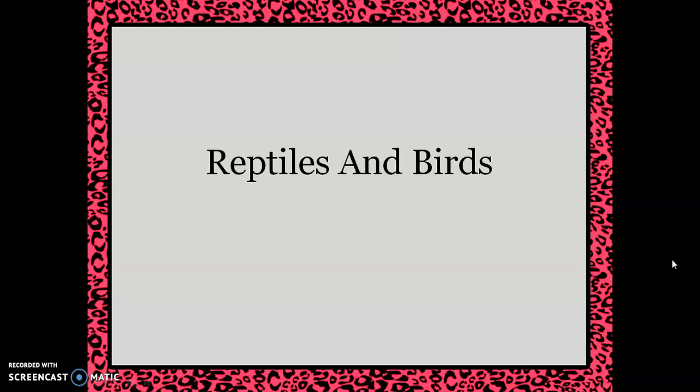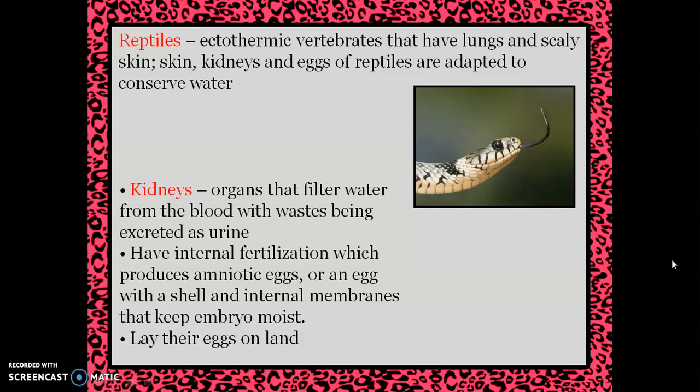First of all, we're going to talk about reptiles. Reptiles are ectothermic vertebrates. What does it mean if they're ectothermic? That's right. They cannot regulate their temperature internally. Their temperature is determined by their environment. Now, reptiles actually have a much more efficient metabolism than endothermic organisms do. They just don't do as well over a wide variety of environments.